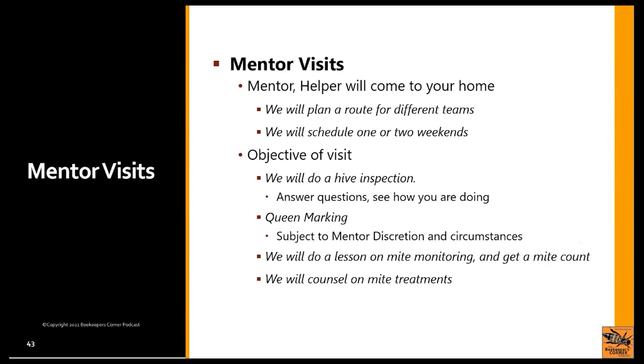So we'll do a hive inspection. Let me say that differently. You will do a hive inspection. It's not a test on your hive inspection skills. We went over how to do hive inspections in the program, and we're just going to reinforce ways to do it, which frame to pull first, how to use your hive tool, how to understand what you're looking at. If you've not mastered that yet, we'll help you through. But we want to watch you do it and make sure that we can give you any pointers to make it go better for you.